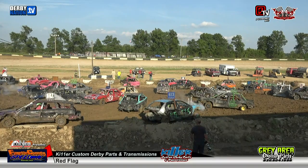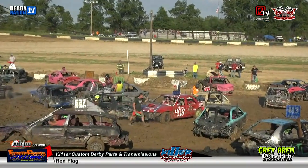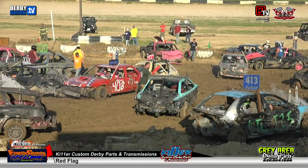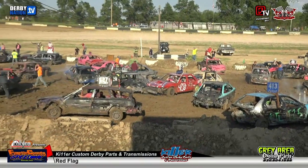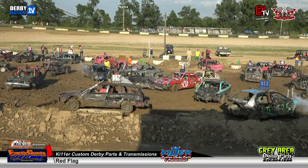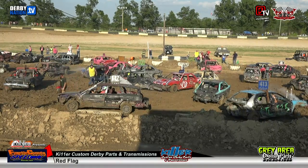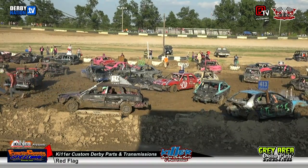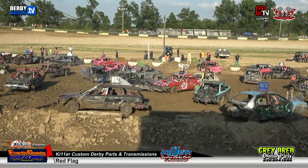I think we got a killer custom dirty parts and transmissions red flag on the track. A lot of drivers climbing out this time during this flag. You see just people everywhere. Yeah, it looks like it would be over if everybody climbing out of their cars. We're down to what? Less than 10, right? I think. We'll see what happens when we go back to green here because so many people climbed out.